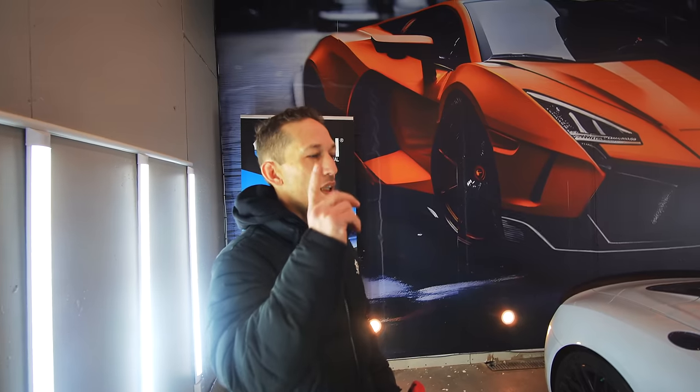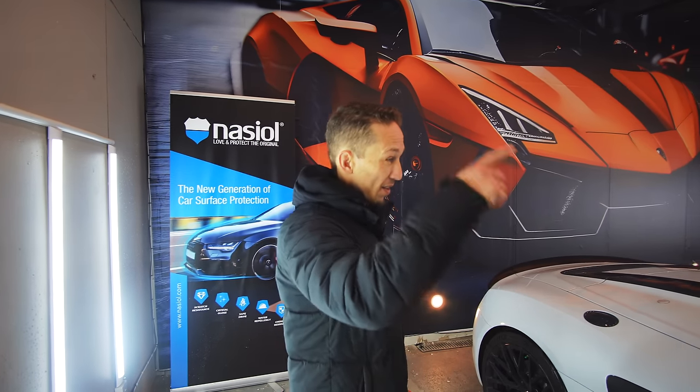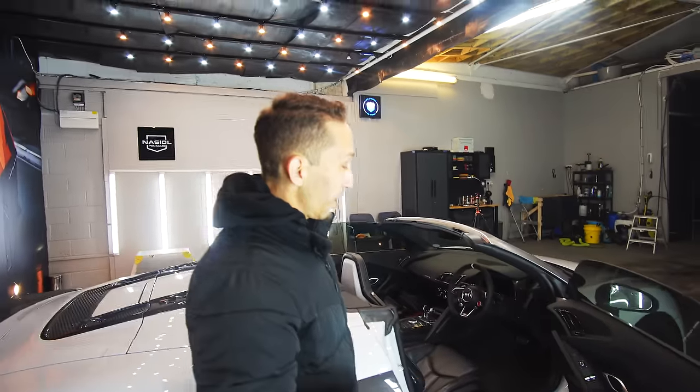And another thing, we're going to do this interior as well. I'm going to wash the floors, the seats, the panel, the dashboard, the doors, everything. I appreciate it. So when you get this car, you're going to feel like this car is new again. Spot on. Thank you very much, bro.